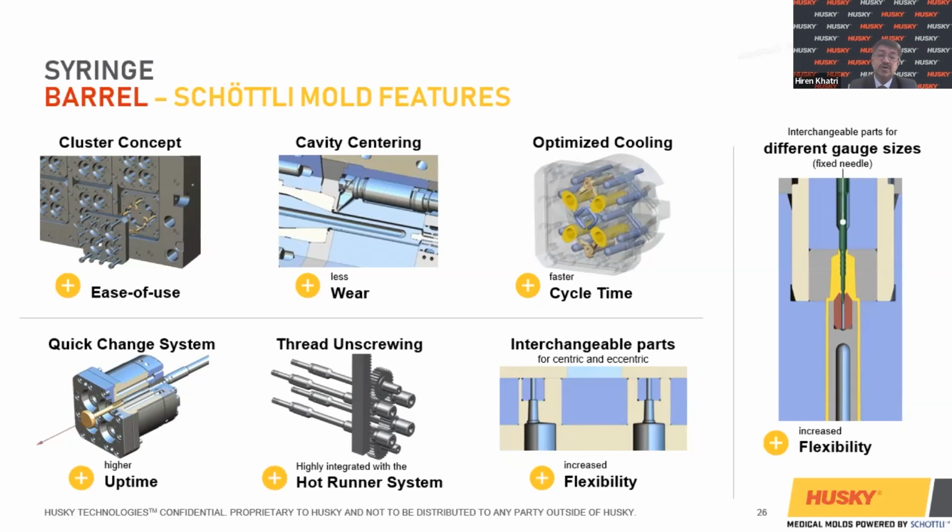The thread unscrewing concept, such as lower lock features, are built into the hot side and aligned with the hot runner system. Activation of movement can be done using hydraulic, pneumatic, or servo drive actuation. Movements are timed with the mold sequence and controlled via injection machine or the hot runner control unit. All moving features are built wear resistant and mostly lubricant free to allow for higher uptime and safe production.